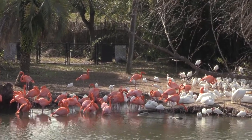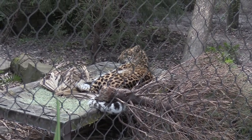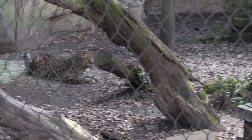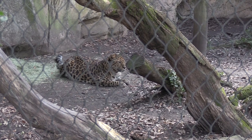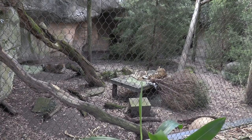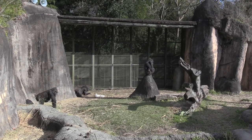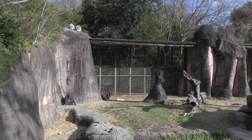Very opportunistic birds. Now they came back to see the Amur leopards. They are out again, just relaxing. Even though the sun is finally out, they're not getting any sun in this location where they are. Our western lowland gorillas are out again, now that it's nice and sunny.